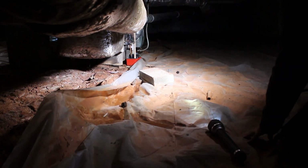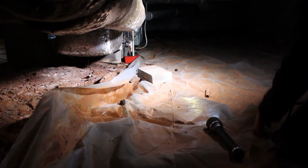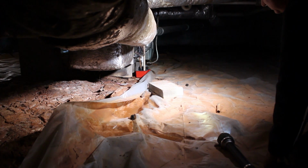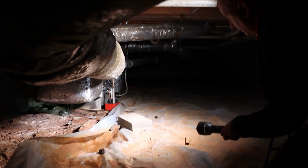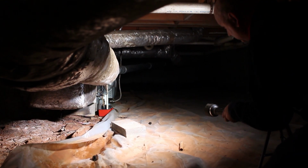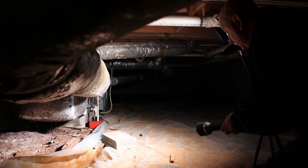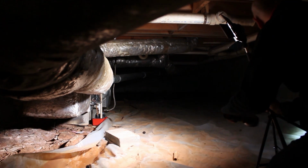Another thing to be concerned about here is you've got your HVAC system sitting right there. Now it is up on blocks, so that's a good thing, but the condensation pump's not. So you've got to be careful.